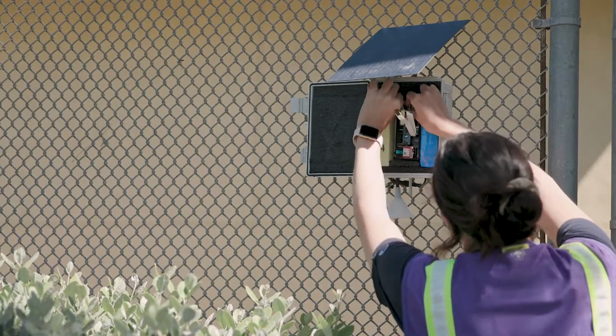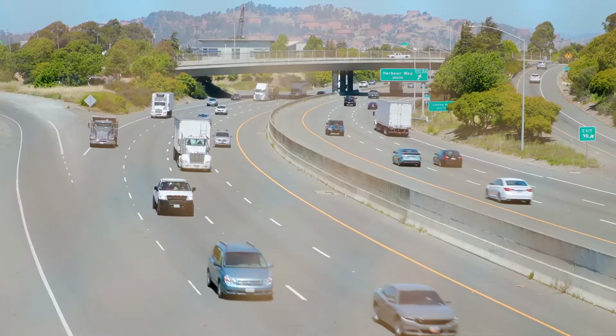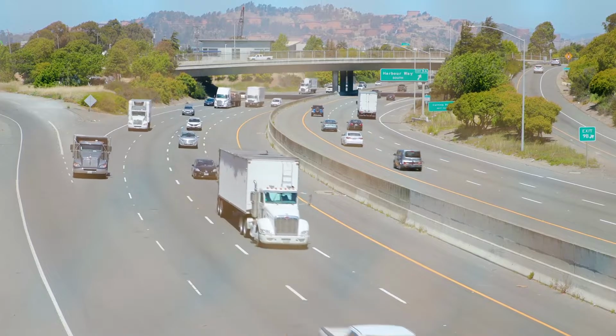Well, I think Richmond has a lot of problems with air quality, a lot of asthma in this community. I live 2 blocks from I-80, which is a very busily used freeway. I think that where I live is problematical when it comes to air quality.